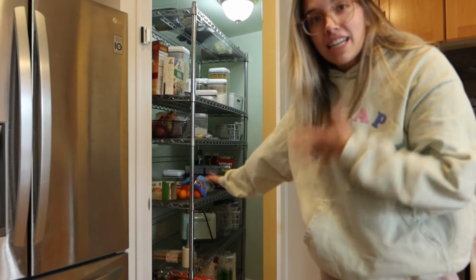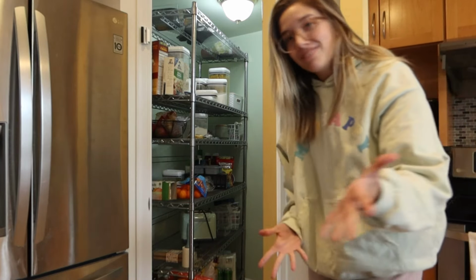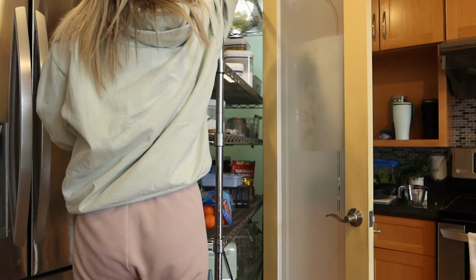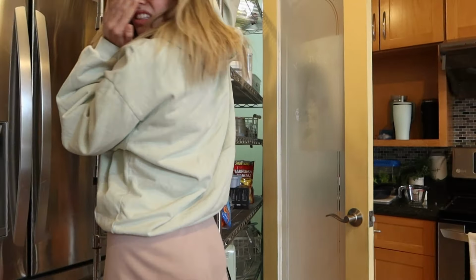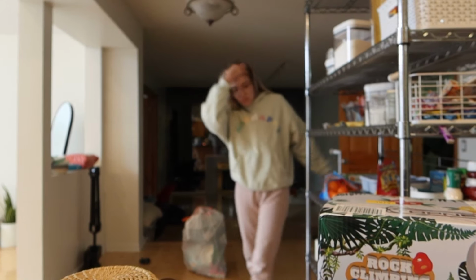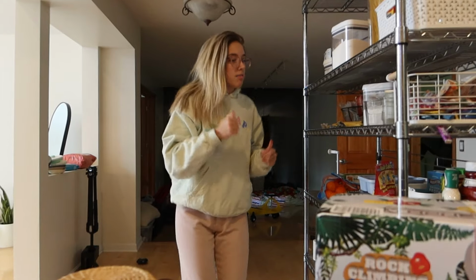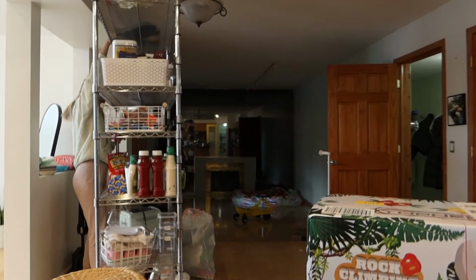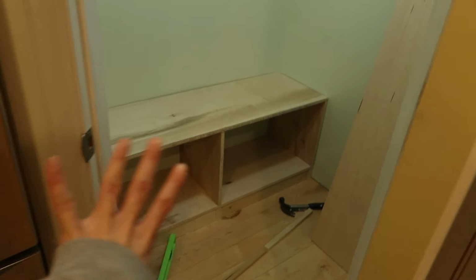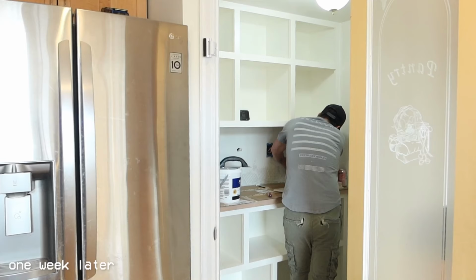So, I need to figure out how to roll this out of here. Just taking the bottles of champagne down to the top. Okay, we've got an update. We've got this little benched area right here, and then all the other shelves are cut, and then we need to buy a countertop.